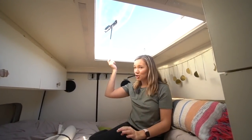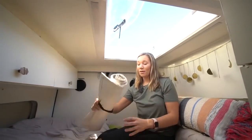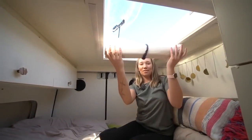I guess one of the things that I didn't mention is it came with a sunshade, like a retractable sunshade. And before we even installed it, it was already broken. So we just ripped it out and we made our own sunshade that we just kind of stuff up inside. But yeah, that's the main reason why we hated it, just because it broke. We didn't even put it in yet.